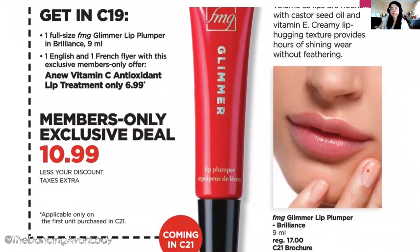This one is the last call for this particular Beauty Advantage Club. You need to join by August 1st to be able to take advantage of the offer on this FMG Glimmer Lip Plumper that is coming to you, I believe, in campaign 19, but you have to opt in to the Beauty Advantage Club by August 1st to get it. When you do that, you also get exclusive offers, such as your first purchase in campaign 21 of the new vitamin C antioxidant lip treatment. You get it for only $6.99 as opposed to whatever the cost is in that particular flyer.